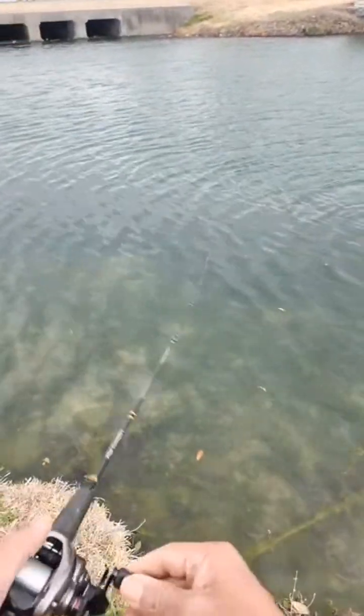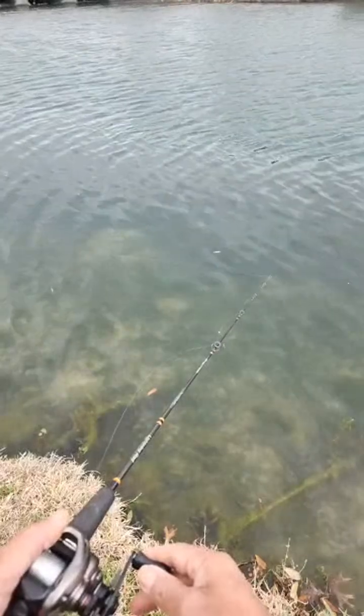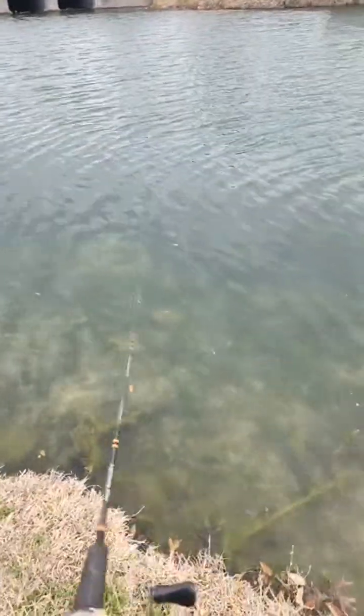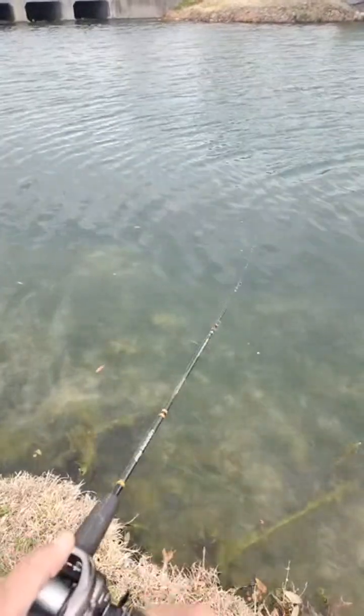Oh, wow. So they are... oh, there he goes. He's coming back. He's looking at it. Oh, he came back. Okay. All right. Classic bass on bed technique here. This guy is aggressive, wants to play. Now I just got to coax him to come back and hit it again.